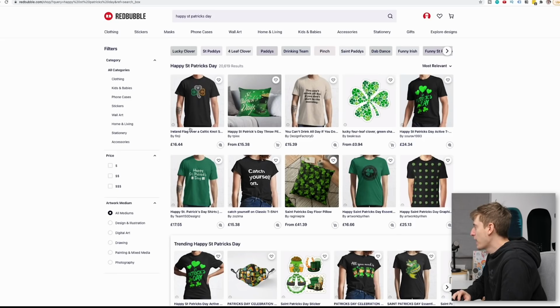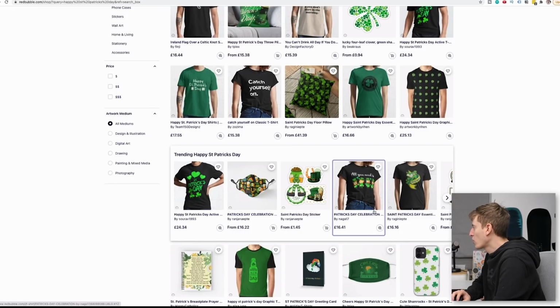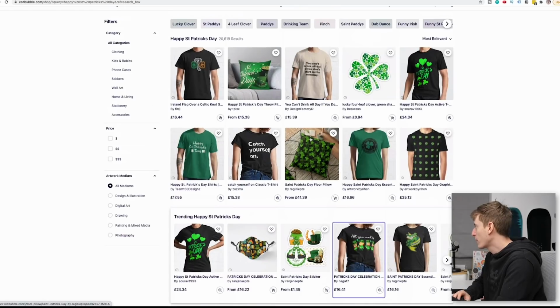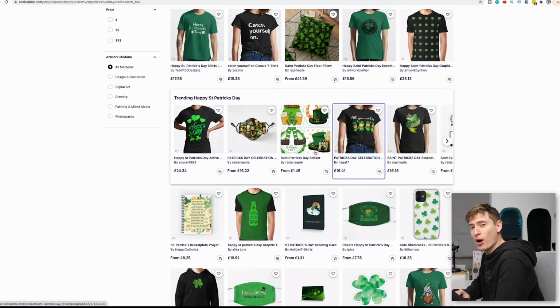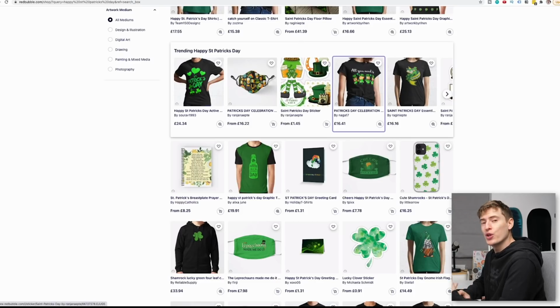And then Happy St. Patrick's Day. So I don't know what Catch Yourself On is, but you've got St. Patrick's Day there. So over here we've got another one with leprechauns. I've never seen one with leprechauns before, so that's cool. That's the first design I think we've come across that has leprechauns on it. So I'm surprised that no one has incorporated that. And we can always do a simple Google search. What is associated with St. Patrick's Day? We'll see a lot of green, we'll see drinks, we'll see leprechauns, we'll see all these different things that we could easily include in our designs.